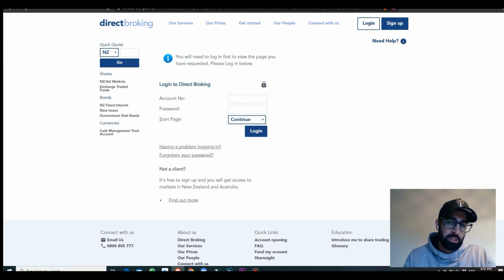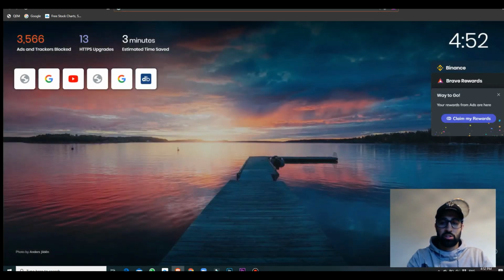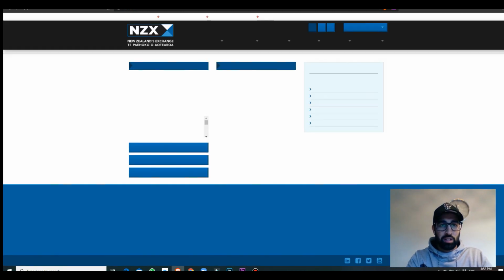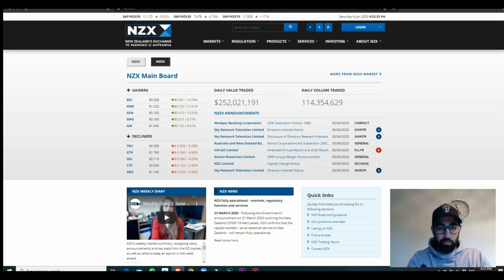So after I open up a Direct Broking account and see market depth, the next thing I'll probably do, on your phones or your computers, is just keep the NZX site available, because this is where you're going to find which stocks are moving in the market.